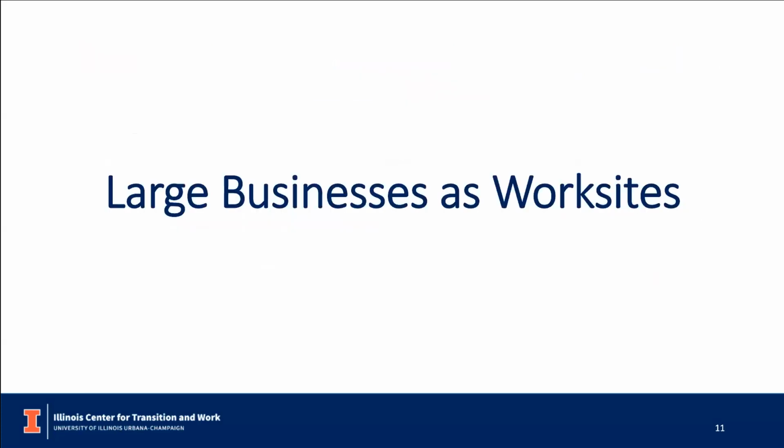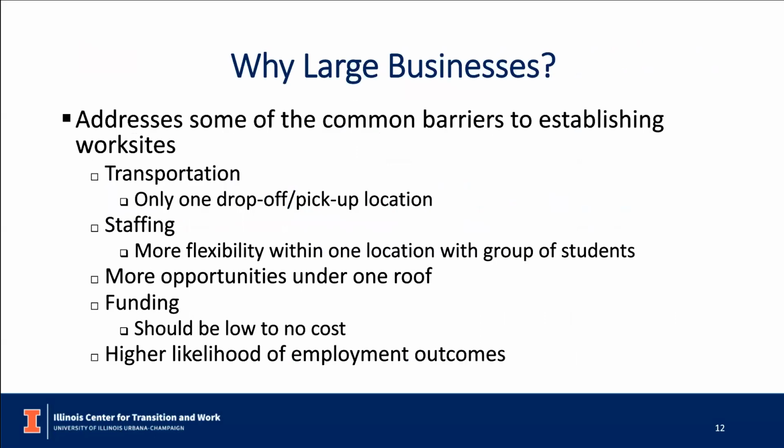Let's really start to dig into that. So why are we talking about large businesses specifically today? In my personal experience and in doing a lot of reading of literature, I think it's clear that it addresses some of the common barriers to establishing work sites. I know that there are a ton. This is not the panacea to all work site problems that you're going to encounter.